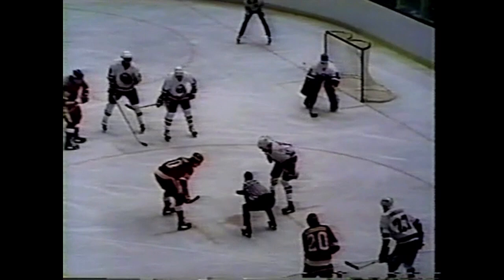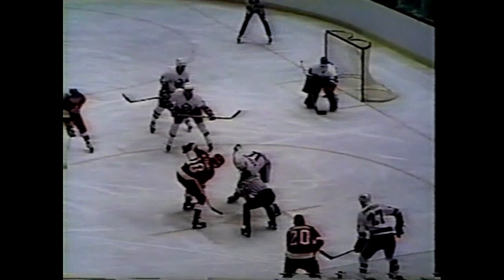Dale McCourt, Nedomansky on the right side, LeBrayton on the left wing with Larson and Barry Long. The Islanders have Merrick at center, Tonelli on the left wing. They vie for position. Harris over on the right side. McCourt won the draw. Quick shot by Larson.